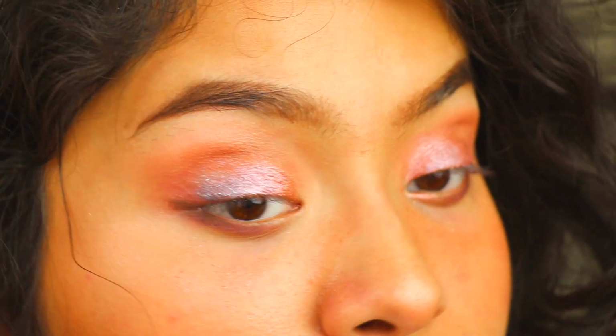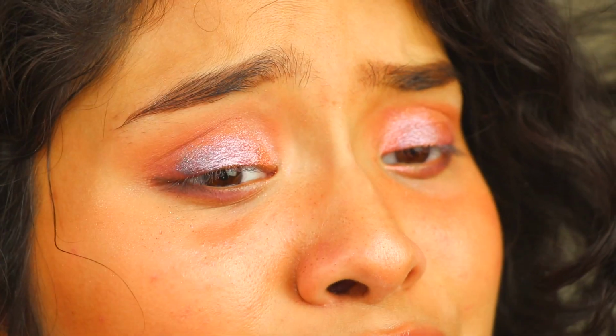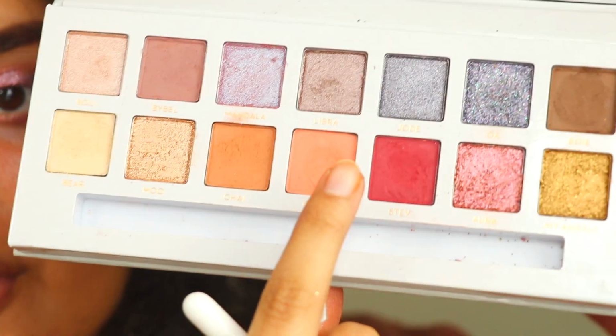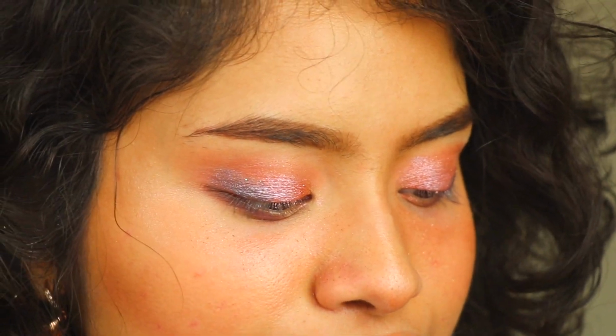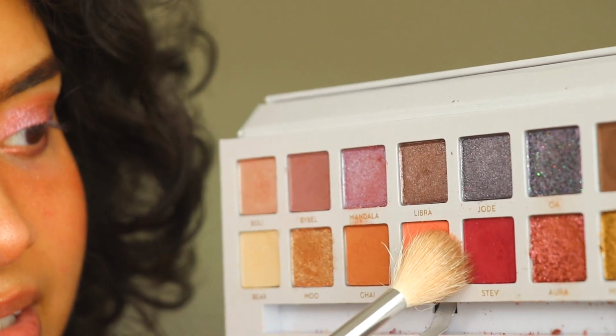Whoa. This is very glittery. This looks so pretty. Oh, this palette. We're gonna go back to our homegirl Cindy and take this big fluffy brush so that we can blend it out, just so that way the shades are a little less messy. I'm gonna barely go into Cindy because Cindy is pigmented and tap the shit out of her.